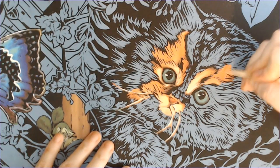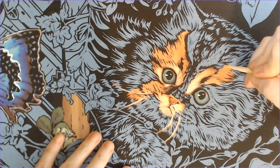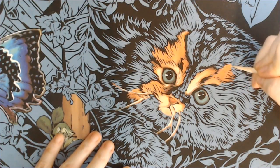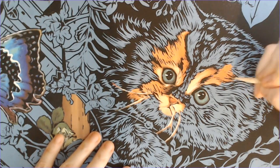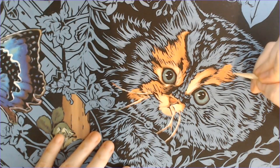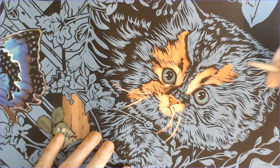Now, in the realism of actually doing this, because I haven't done any type of scratch-off crafting, coloring, whatever you want to call this, I've not done any of this before. I hadn't really seen anything out there like this before. Like I said, this takes a slow hand and a slow, careful, methodical kind of approach.